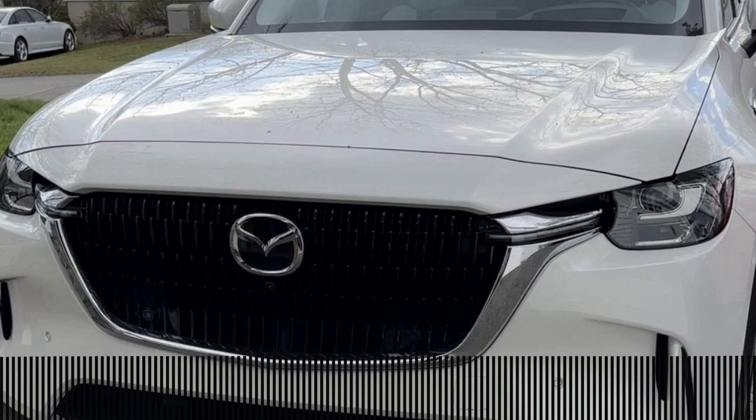You don't get that in this. That's the really neat thing about Mazda. Mazda makes cars for people who like to drive. Even though this is a three-row SUV for a family, it still makes cars for people who like to drive. So it's fun to drive this.